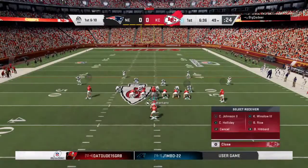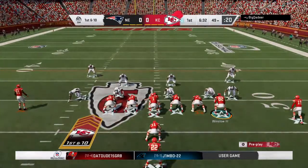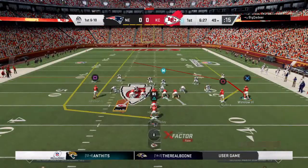The KC offense out of the huddle, ready for their next drive. And a fumble last time. Ball security. Talk about it all the time in the National Football League. They've got to be better at it on this drive.